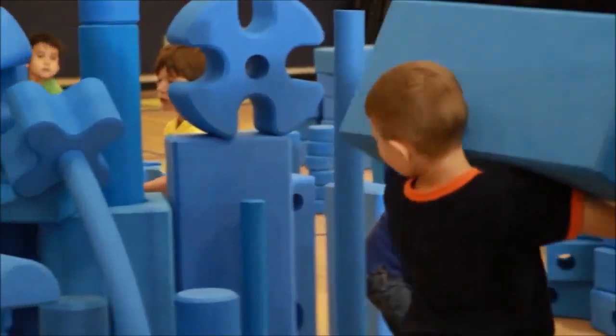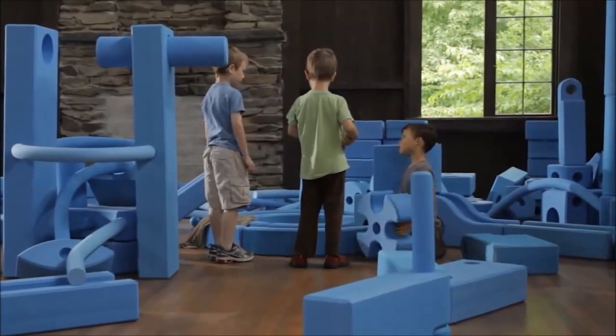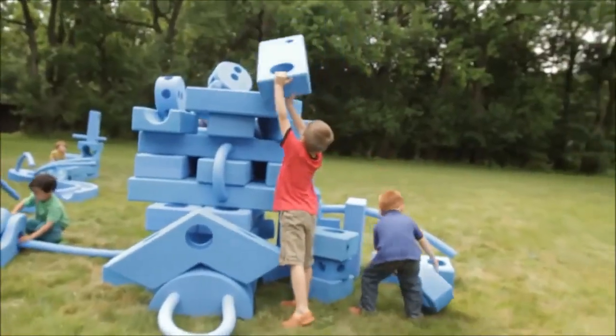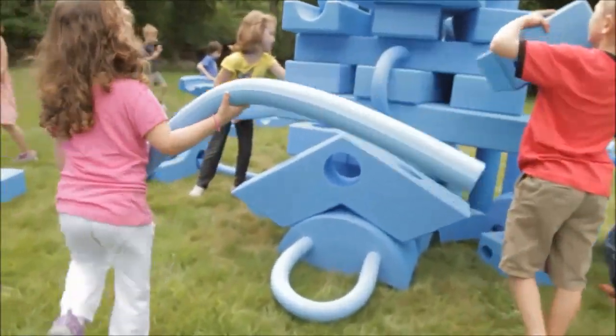The way that children collaborate and interact is like no other play apparatus. Kids that maybe are a few years older and a few years younger, to have a large group of kids playing and working as a team, I think that kind of problem solving is left behind nowadays. It helps them to learn to get along with others and to play with others, and that you need teamwork in order to get some things done.